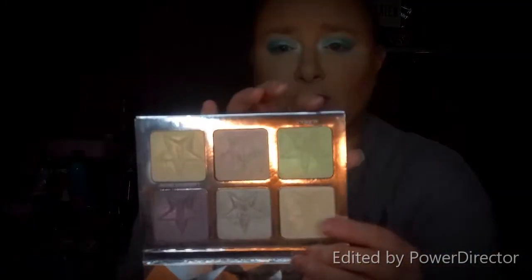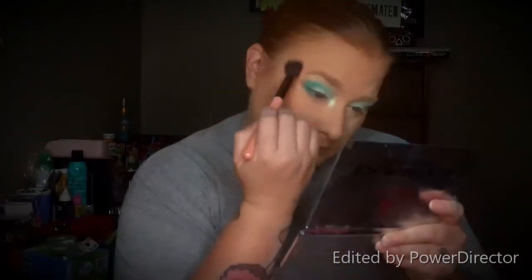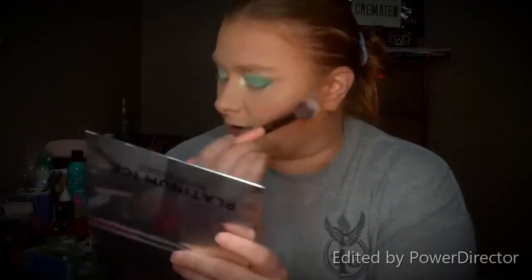I'm going to be using the Jeffree Star Platinum Ice Skin Frost Pro palette. And I'm going to go for this green highlight right here, which is Alien Ice. And I'm going to be taking that on a Luxie 522 tapered highlighting brush. And just going right here at the high point of my cheek and a little bit up onto the brow.